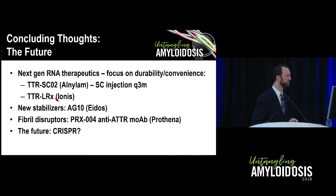Patisiran is already, but coming in once every few months just to get this injection and done would be pretty amazing. And then Ionis is also working on the next-gen version of inotersen. The LRX is coming. I'm not aware of what the dosing schedule is on that one. New stabilizers are coming, AG10, sort of building on the success of tafamidis and other drugs. AG10 is one that's coming that's in clinical trials. Jeff already talked about PRX004, so I won't mention that.